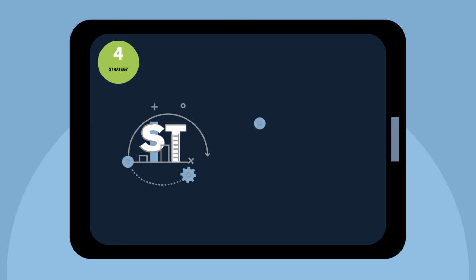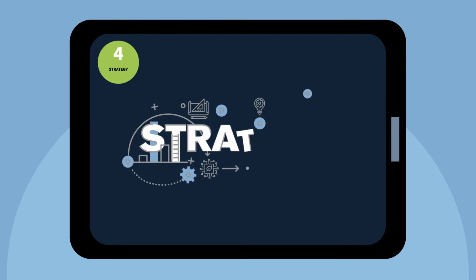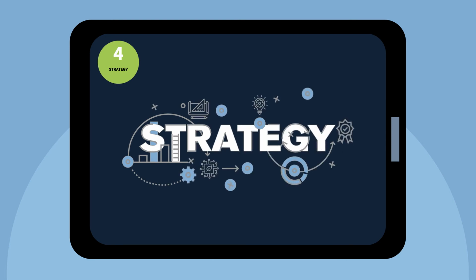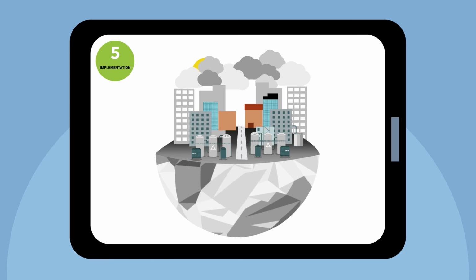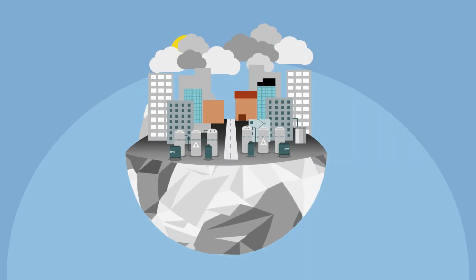ZETA experts make the right adjustments to enable sustainable investments in production equipment, building engineering, and infrastructure. These investments help to create a healthier environment, while also resulting in rapid cost savings.